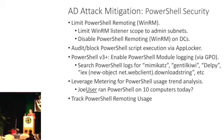And the execution policy is not a security method. So you want to limit PowerShell remoting by using WinRM, and if possible, disable PowerShell remoting on DCs. Once you have PowerShell v3 enabled, you can enable PowerShell module logging, which writes all of the code that shows up in PowerShell into the PowerShell operational log. You can pull that back into your event monitoring system and actually see what's going on in your environment, which makes it easier to detect offensive PowerShell usage.